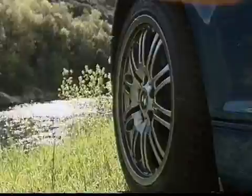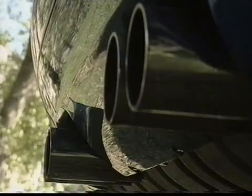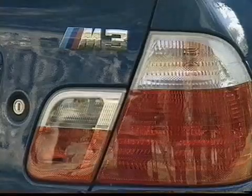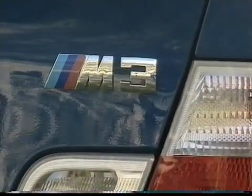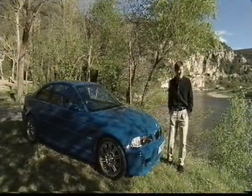The M-style door mirrors, the special 18-inch rims, wider flared arches hiding a wider track, a deeper front spoiler, a discreet power bulge in the bonnet, distinctive 4-pipe exhaust, and of course, the little badge on the boot. But now, for the diesel lovers, it's time to make the tea.